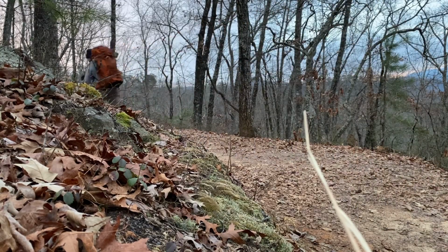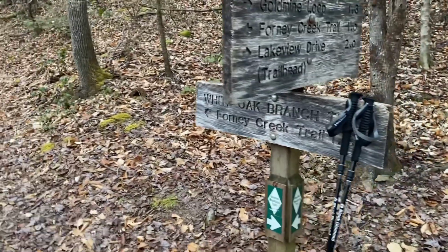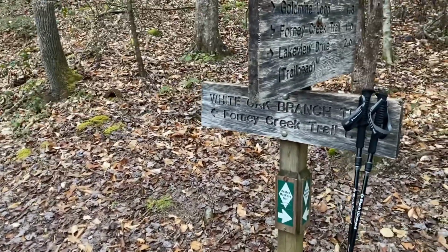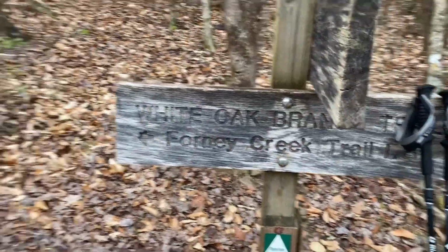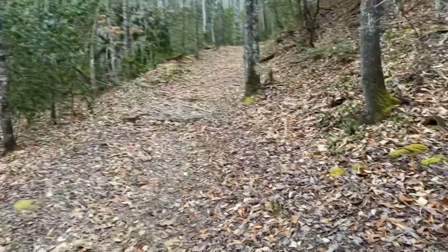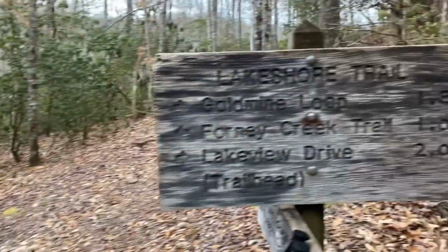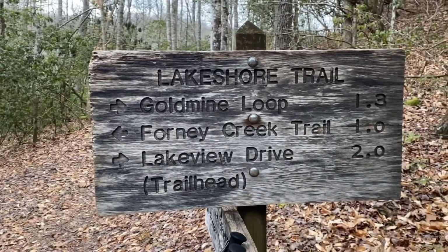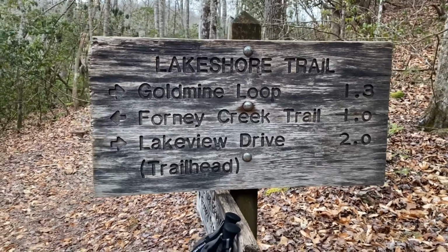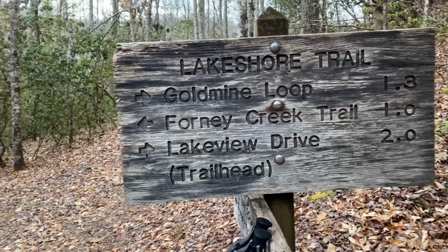All right, so we hit our first turn-off spot. We're gonna head up the White Oak Branch Trail. Can't see from my trekking poles, but it says it's about 1.8 miles to intersect the Forney Creek Trail up that way. You can also keep going this way, off down that way, and you hit the Forney Creek Trail in about 1 mile, but this kind of cuts catty corner, so should shave, I don't know, half mile off or something.